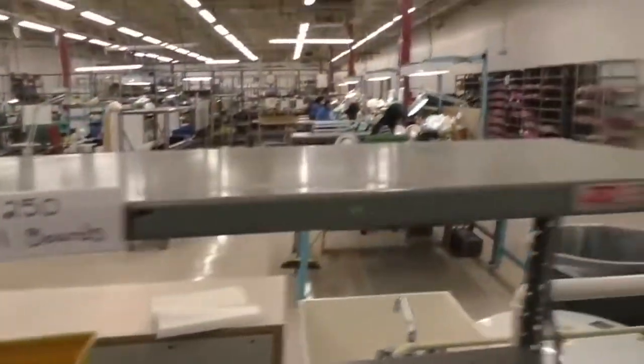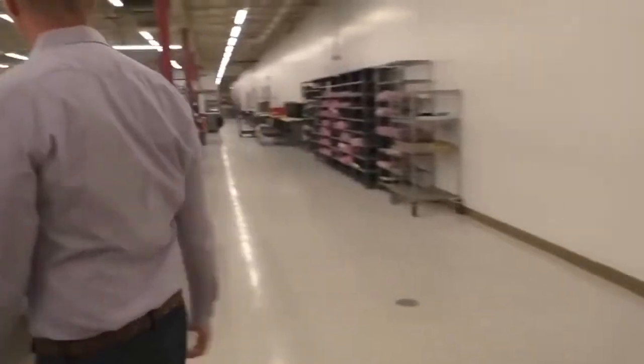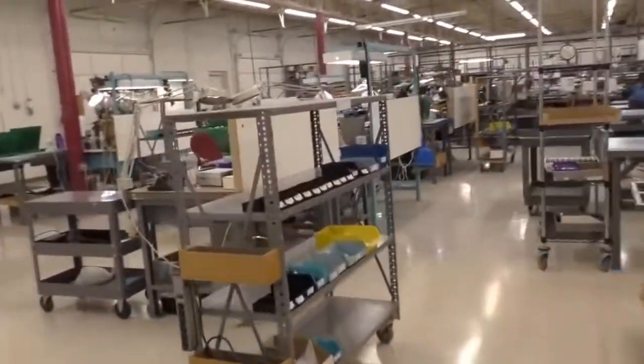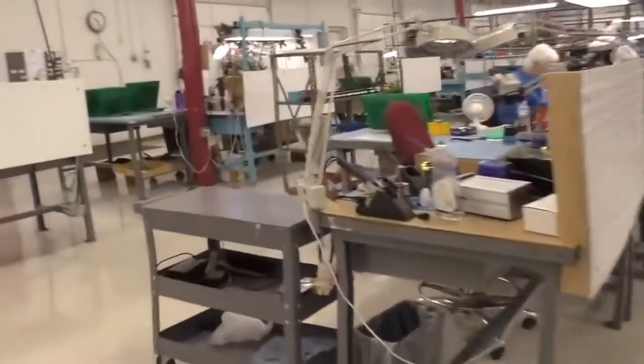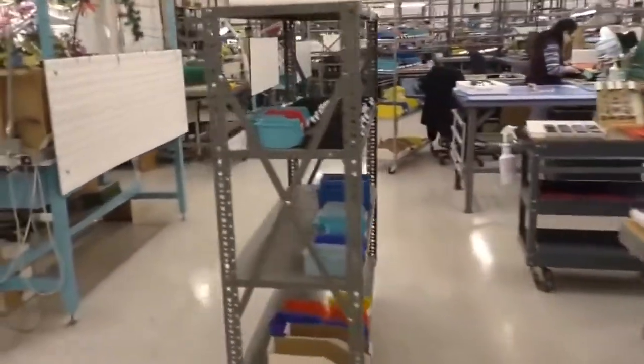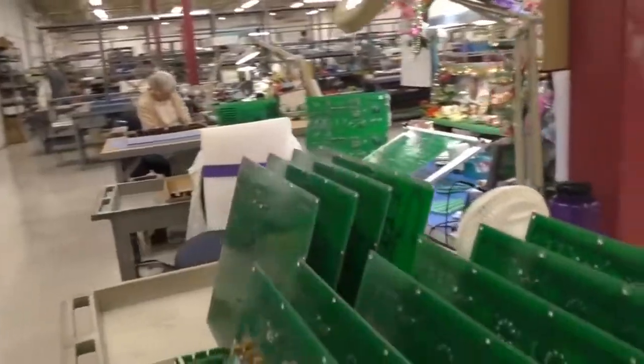So anyway, it starts here, and the first thing that happens is we stuff the boards. All of our boards are hand stuffed. That's unbelievable that the boards are hand stuffed, when you see the complexity of this equipment. And they also make their own flowers. Very important, you know that. This is Wendy's station. She's very colorful.